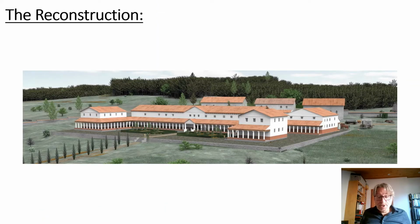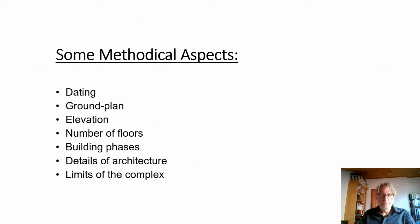Here is my reconstruction again. At the front, the main building with a long portico, and at the rear, the smaller houses with agricultural functions. Some methodical aspects about the dating, the ground plan, the elevation, floors, building phases, details and limits.